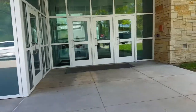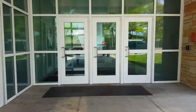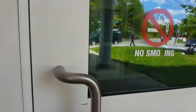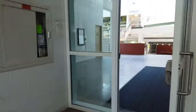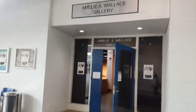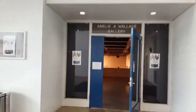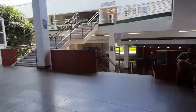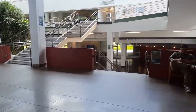This is the second set of doors I was telling you about before. Now we will enter the campus center. The first thing you'll see on your right is the Emil A. Wallace Art Gallery. There are different exhibits each semester. Each varies in theme. If you have the time, take a peek inside. Once you visit the art gallery, we can continue with our tour, or we can keep going.